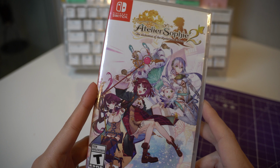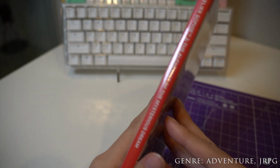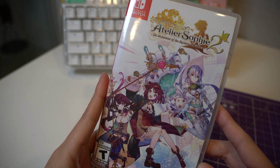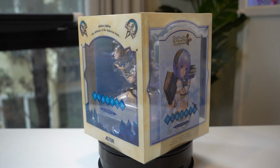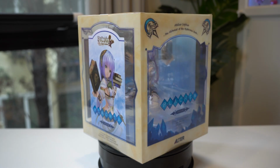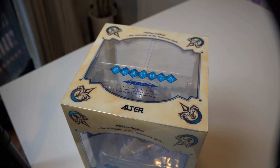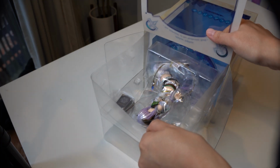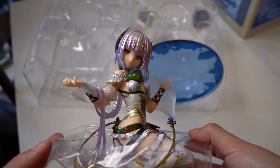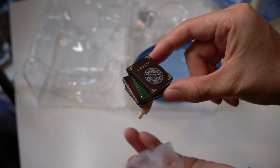So a little bit about the game itself. It is the Atelier Sophie 2 Switch edition. You can see Plachta on the cover. She looks beautiful. And it is sort of in the same line as the Atelier Rises series, although of course they're different games. But anyways, back to the figure itself. Now, she is so beautiful. The box, you can see everything inside, which is something I really admire about Alter's box designs. You know what you're getting. And pulling out Plachta from the box, I like that she's kind of packaged on her own little platform, so when you pull her out, you're not breaking off these little fragile pieces.